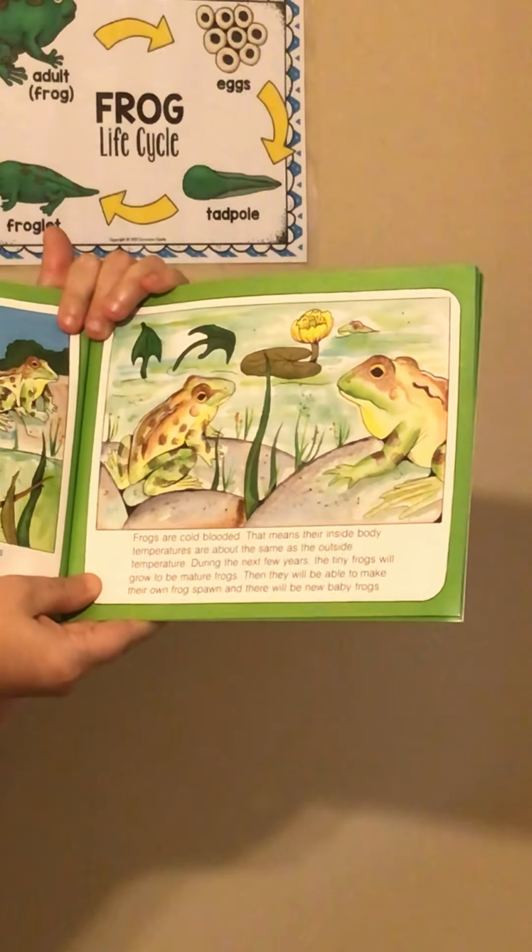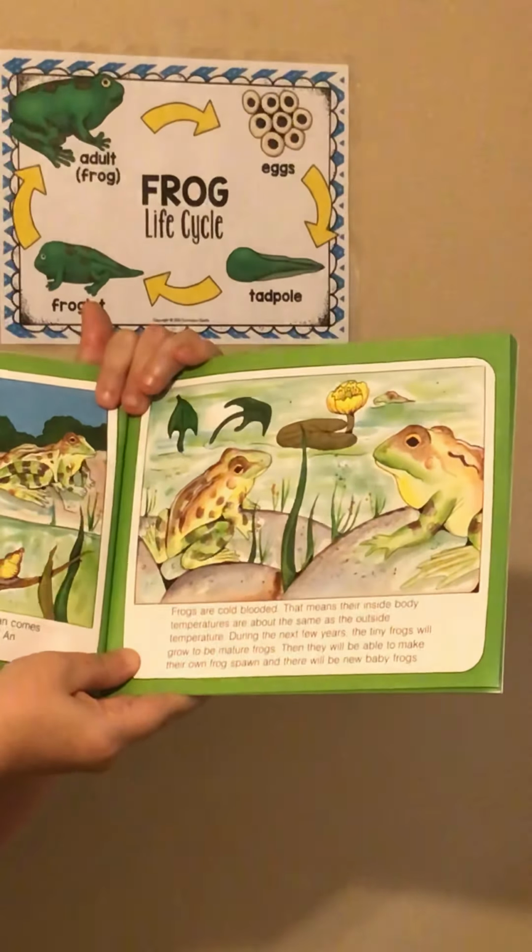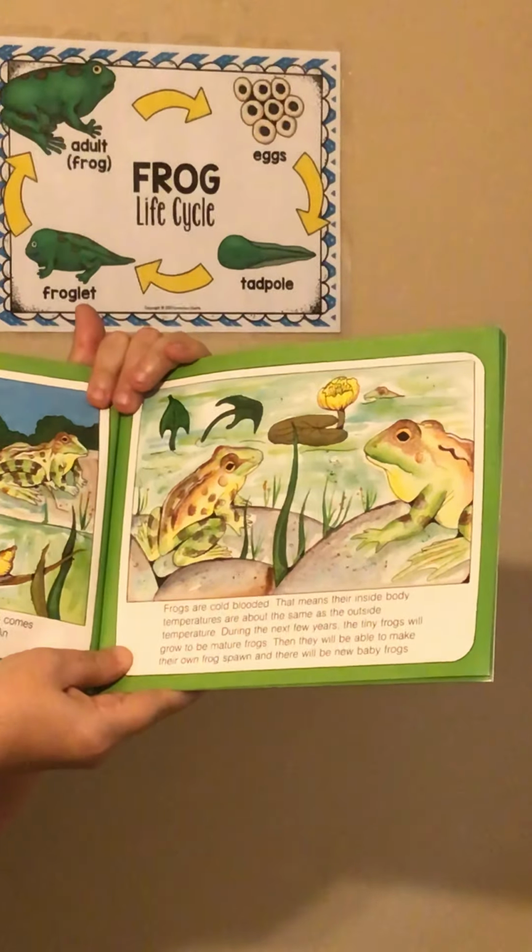During the next few years, the tiny frogs will grow to be mature frogs. Then they will be able to make their own frog spawn, and there will be new baby frogs.